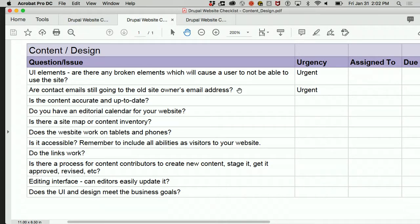Is the content even accurate and up to date? Again, do a read through, same thing with clicking through to see if something's broken. Actually read the website. I've seen a number of people just take the website and not take the time to read through every page. It's not a quick task, depending on how many pages you have.